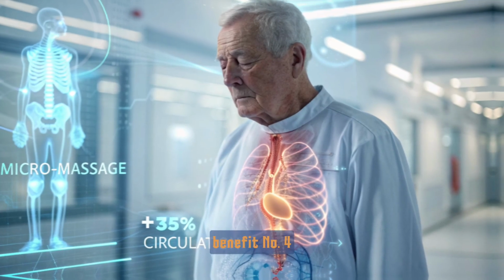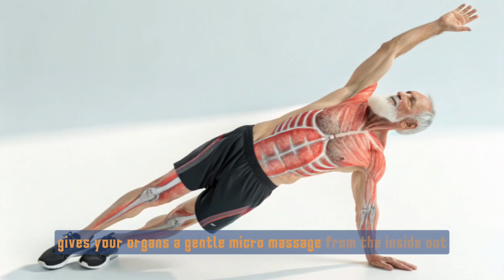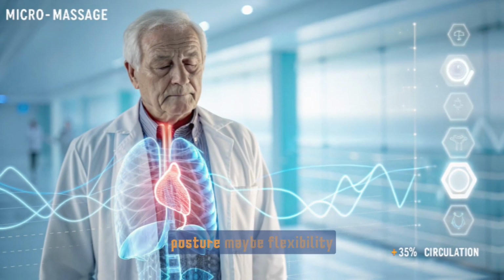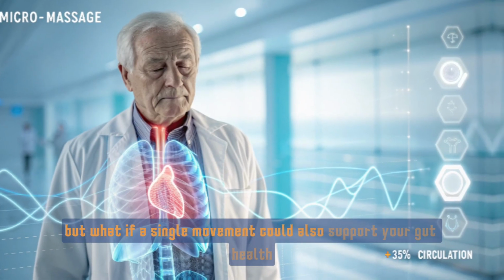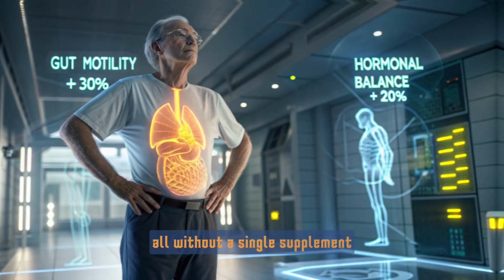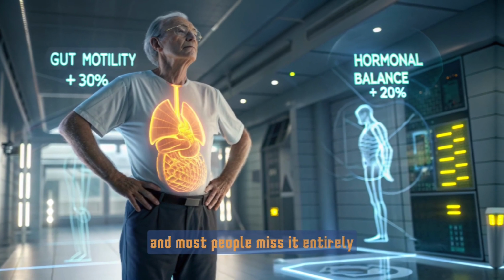Benefit number 4, gives your organs a gentle micro massage from the inside out. Most workouts focus on what's visible: muscles, posture, maybe flexibility. But what if a single movement could also support your gut health, hormonal balance, and even pelvic stability, all without a single supplement? That's what the frog move quietly does, and most people miss it entirely.